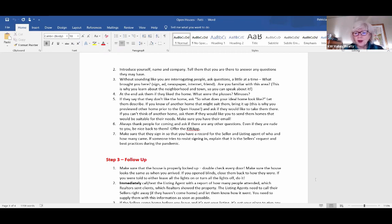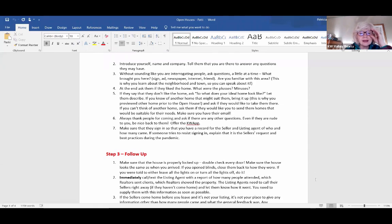You take them through the home, number one, for security reasons, but then you can ask them questions, get to know them, build rapport, get into relationship with them, find out what they don't like and see if it's something you can overcome. Without sounding like you're interrogating them, ask them questions a little at a time. What brought you here? Was it the sign, ad, newspaper? Are you familiar with this area? This is why you learn about the neighborhood and the town, so you can talk about it and get them excited.